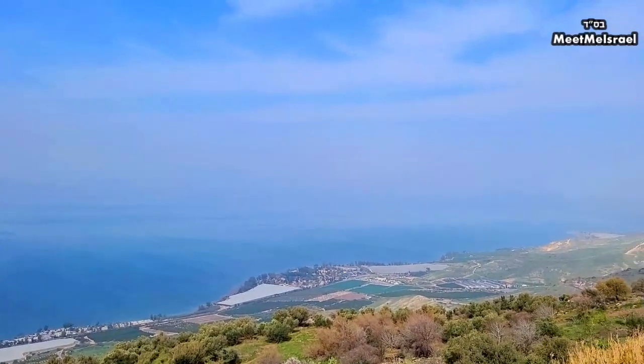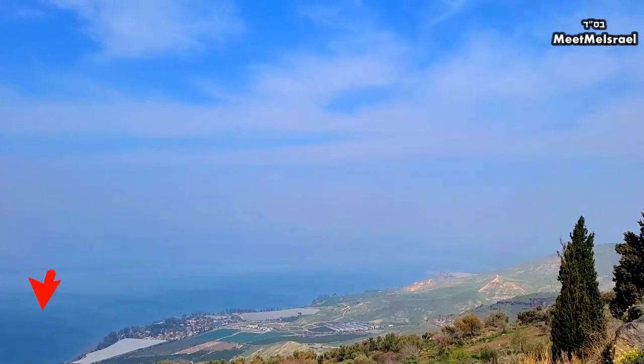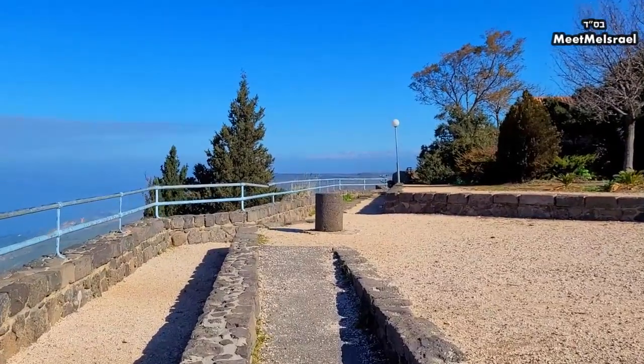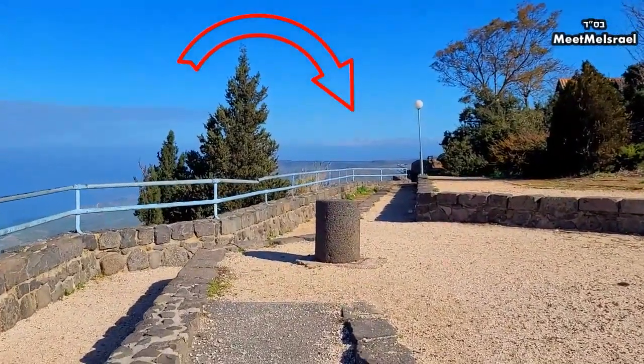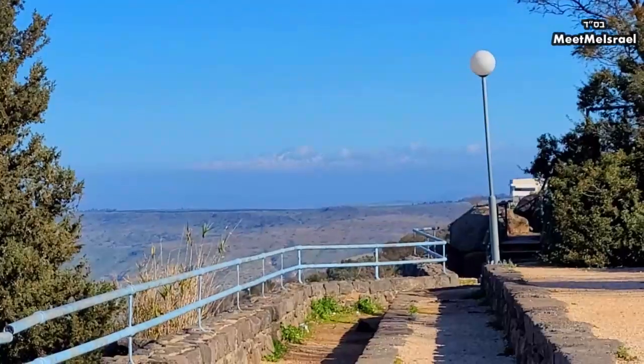And down below are the kibbutzim. There's Kibbutz Ein Gev right at the shore of the lake. If you continue on this way, it's hard to see, again, because we're far, but that's the Hermon mountain, the snowy top mountain. Let's see if we can get a little bit closer.